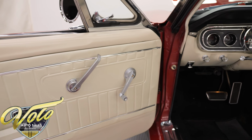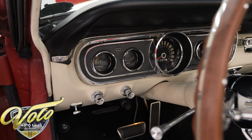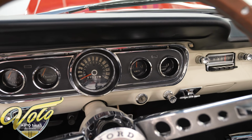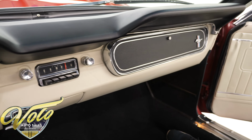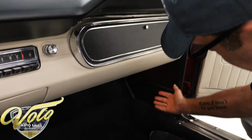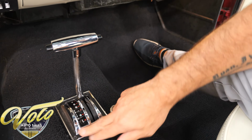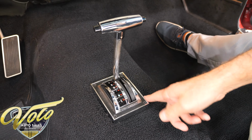Everything on the dash, she says, was new. The gauges, the instruments, the dash pad. Looks like the knobs are new. All painted real nice. New glove box door, new liner. Working interior lights, kick panels, carpet replaced. New shifter. Does look like there's a couple cracks in the rubber, but new shifter.